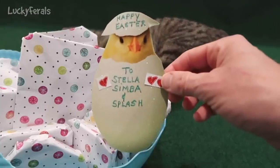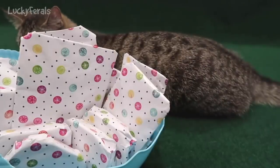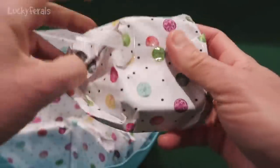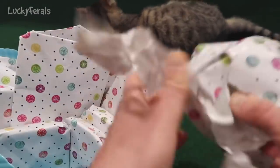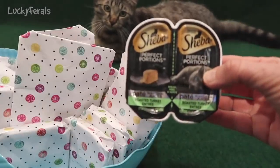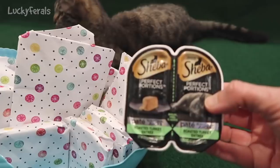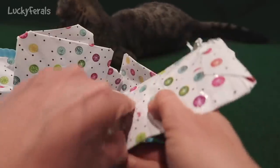So here's the card. Happy Easter to Stella, Simba, and Splash. Okay, what's in here? It's another Sheba Perfect Portions Roasted Turkey Entree Pate in natural juices. They love roasted turkey also. These cats love any kind of birds.